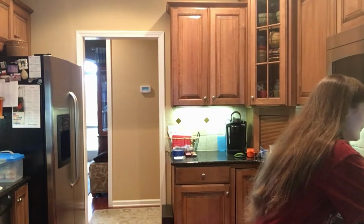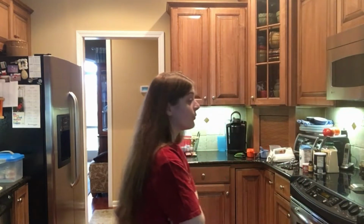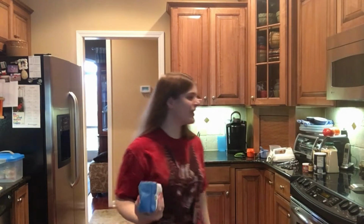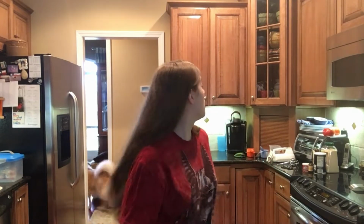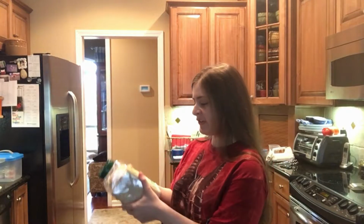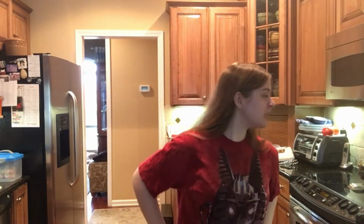Let's see. We needed 2 1/4 cups of all-purpose flour, which we got at the grocery store last time over here. And then 1 1/3 cups of sugar. I don't know where the sugar is. So I found the sugar. It's in this gigantic jug I've never seen before. And I'm looking at this recipe.